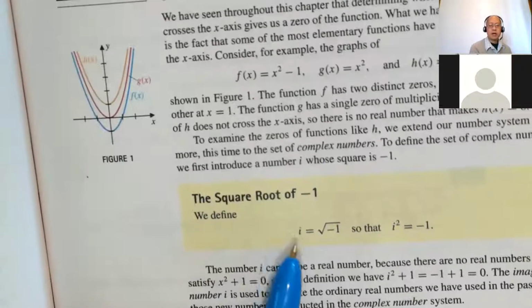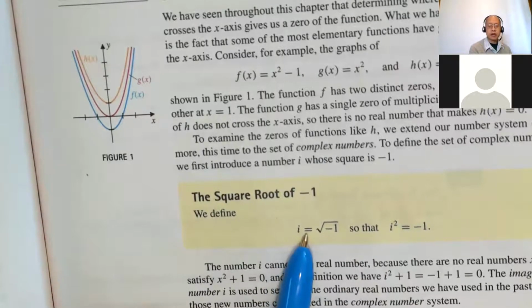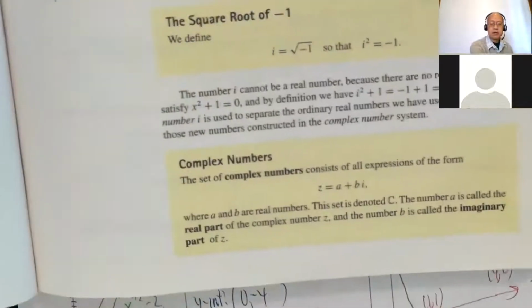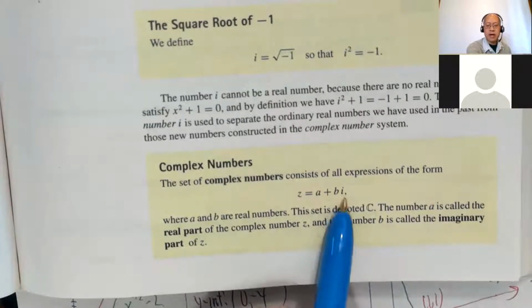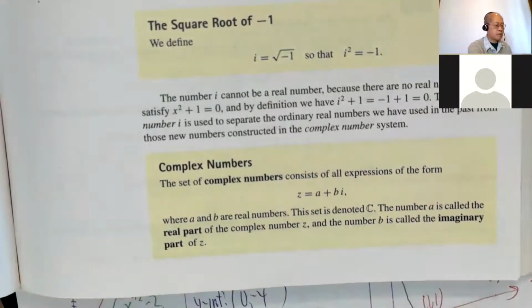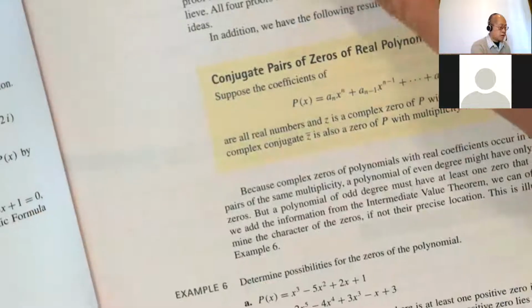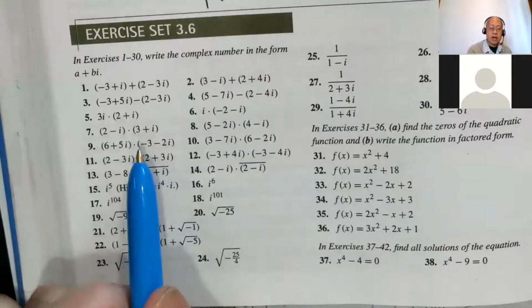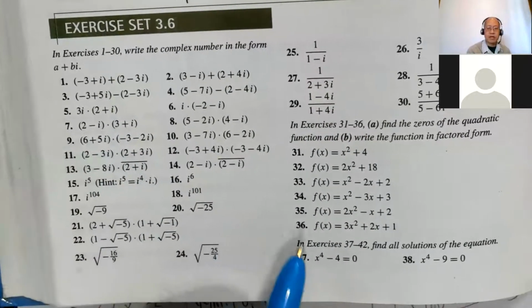So we'll review the i concept, right? i is not a real number, it's the square root of -1, or i squared equals -1. So we have the so-called complex numbers, z equals a plus bi. This is the real part. This is the imaginary part. And what we're up against is this. So some work. This is sort of like what you had in intermediate algebra, right? Some algebra involving i, adding, subtracting, multiplying, and dividing with i.